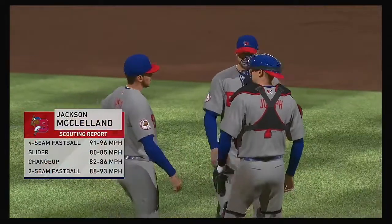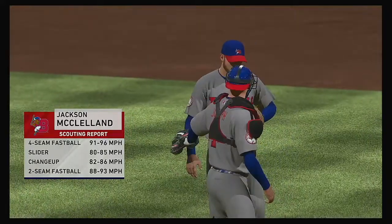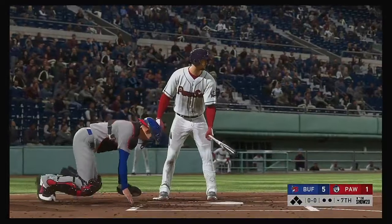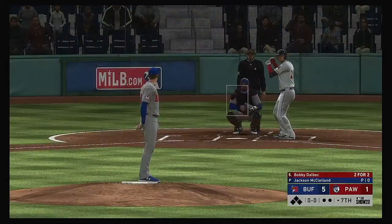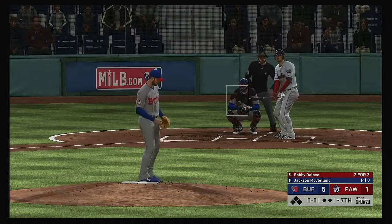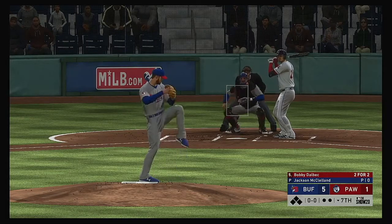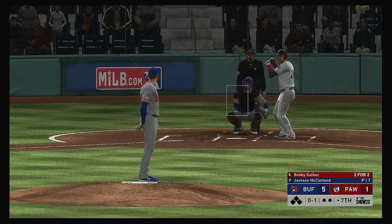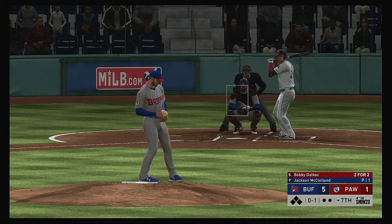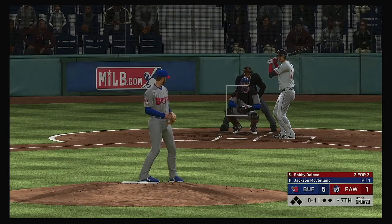Jackson McClellan gets the call from the pen to take over on the mound and start the home seventh. Last half of the seventh here, digging in once again, Bobby Dalbec. He was thrown out at second trying to stretch a base hit into a double in his last at bat. Yeah, I'm not sure what they saw right there. Maybe the first base coach was giving him the green light to go ahead and go to second base, but obviously it didn't work out in that situation. It did take a good throw to get him, though.